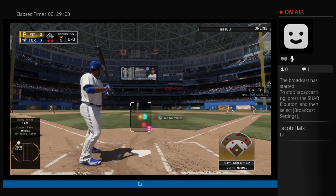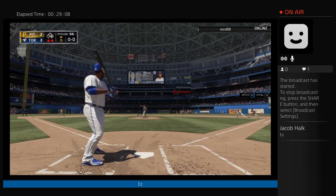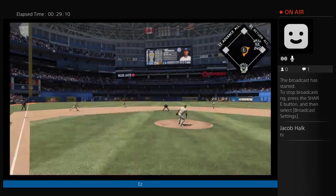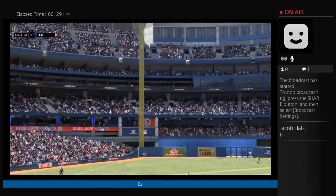Edwin Encarnacion will stand in. He flew out his last time up. Short, hit hard. On to second for the force out, and the side is retired.